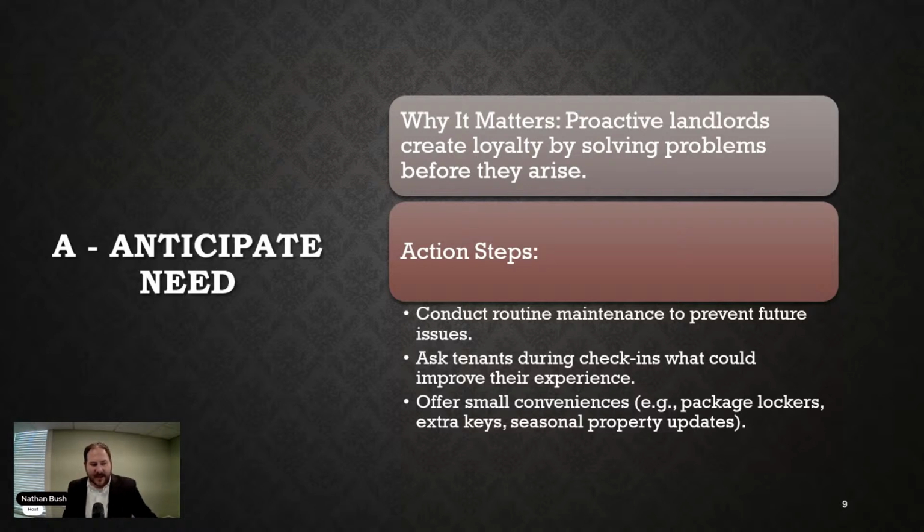You can anticipate needs by asking tenants during check-ins, what would they like to improve in their experience? Surveys are fine. Or how about overall small conveniences? Package lockers, extra keys, seasonal property updates, just little things that make the tenant understand that you care about and you're anticipating their needs. Here's a big one that I've noticed: completing a renovation.